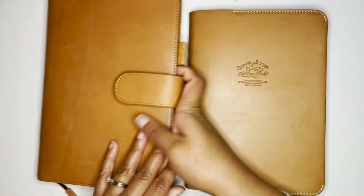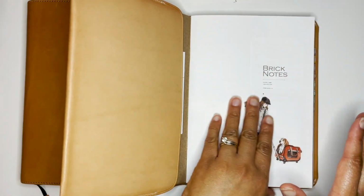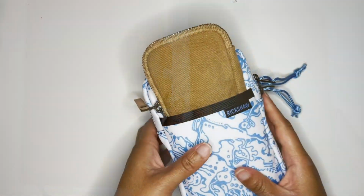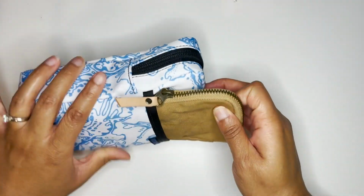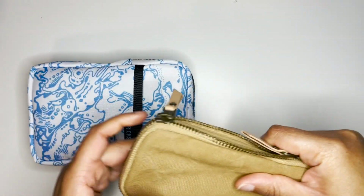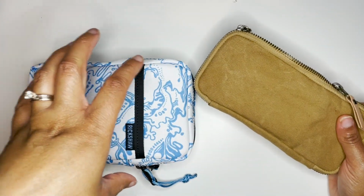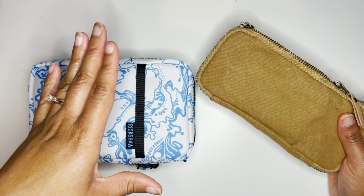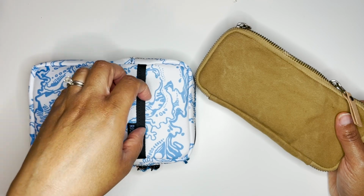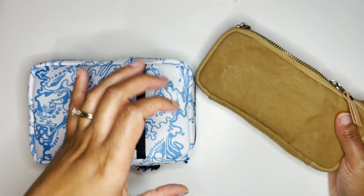As I go through each pen, I will show you little examples of where I was writing and using it throughout the month. So let's take a look at my pens. I wanted to keep it rather simple because I decided that I'm going to be using this case to not only travel with, but also to be my main source of pens that are inked up while I'm traveling.